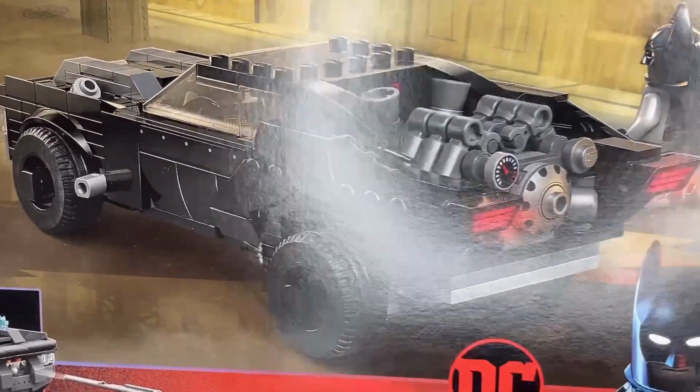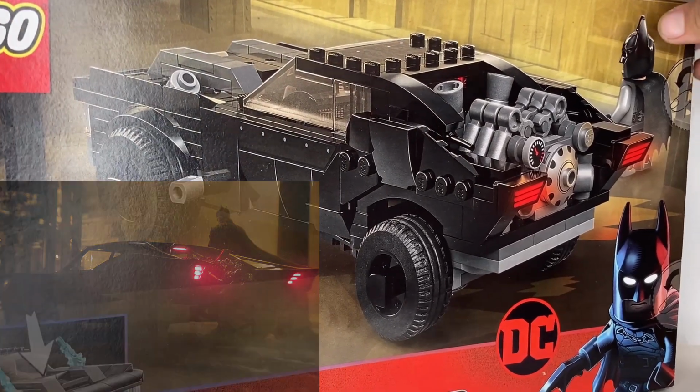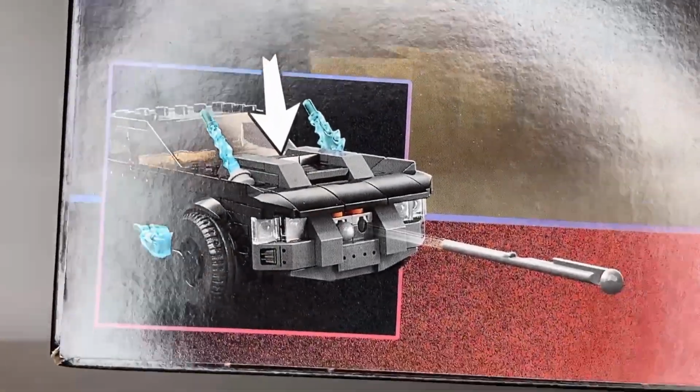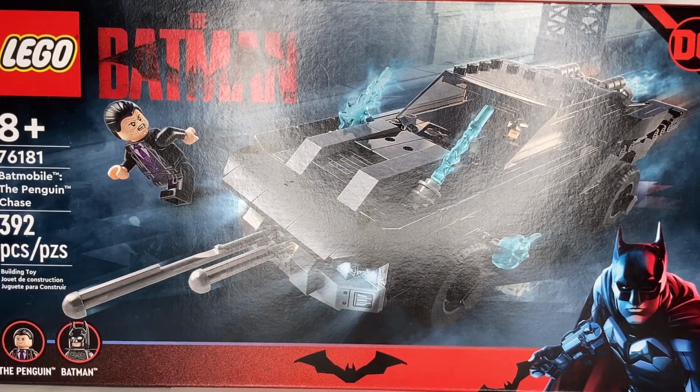They recreated one of the promotional pictures used for Batman and his Batmobile, so they did a really good job on this. And I think it's a pretty interesting feature that they even included little missiles to come out of the grill there. But anyways guys, I'm so excited to get into this because I loved this Batmobile in the movie. So let's not waste any more time and let's get straight into this.